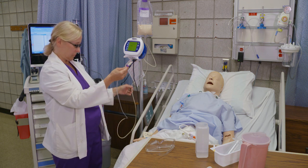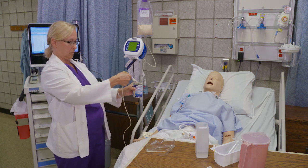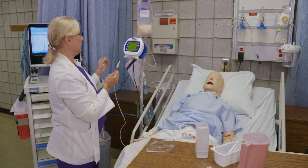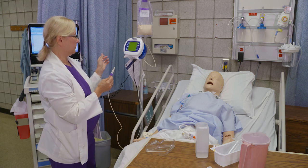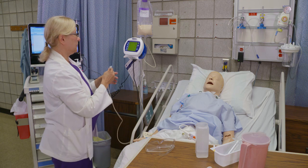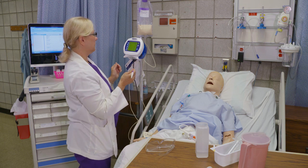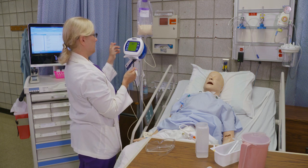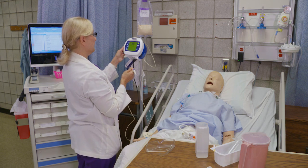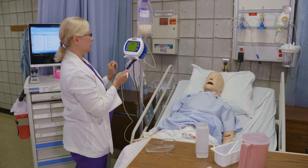You may use the can to catch the first few drops of the feeding. Once the tubing is primed, press Adjust Feed. Then press Feed Rate. Press arrow buttons to indicate the order is for 100 milliliters per hour. Then press Enter.